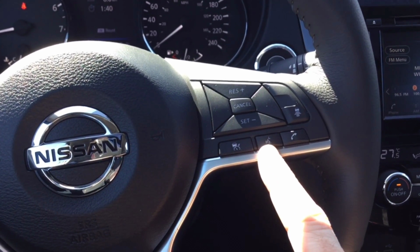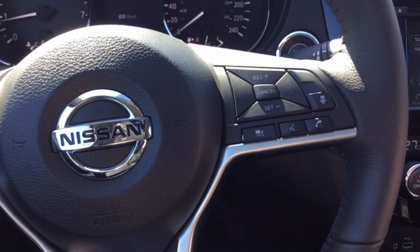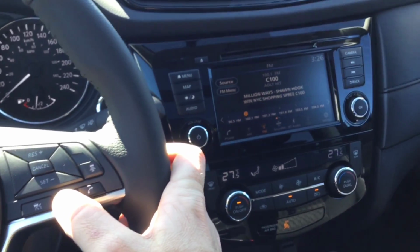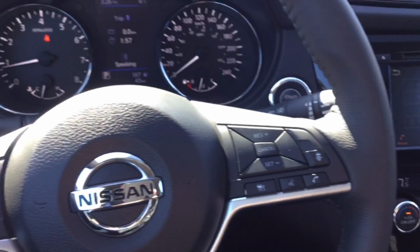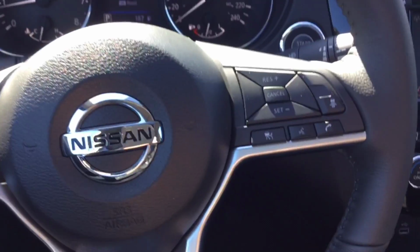This is our voice recognition button. So the voice recognition will work with the system that's in place, whether you want to do navigation or anything else, and we'll hit this just so that we can see what happens over here.